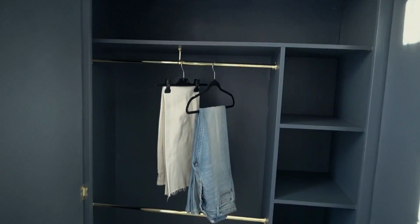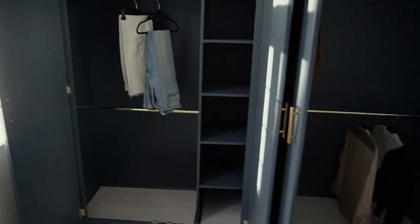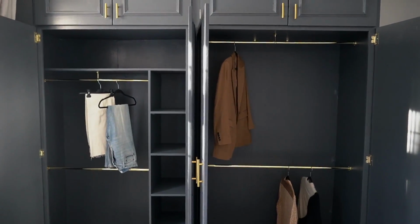So now I'm just going to start popping everything back in the wardrobe, and I'm going to make some piles as well, more than likely on the bed, which are going to be yes, no, maybes.